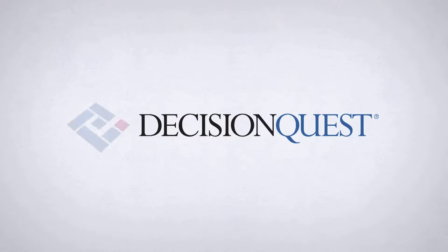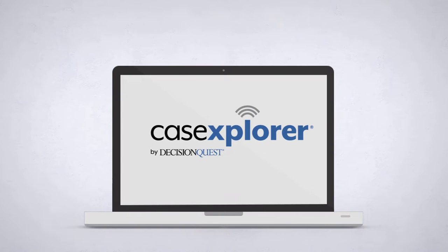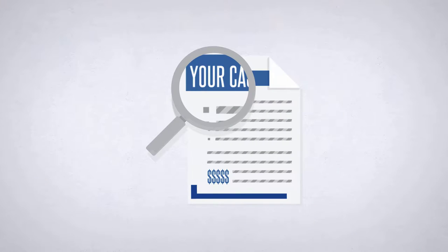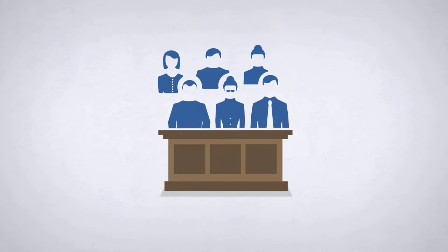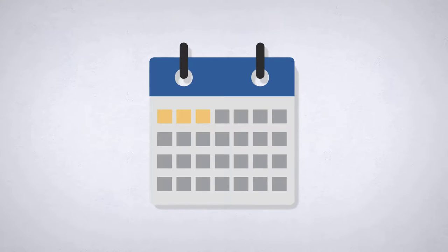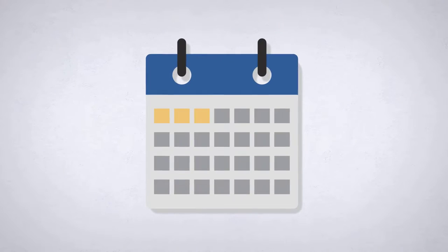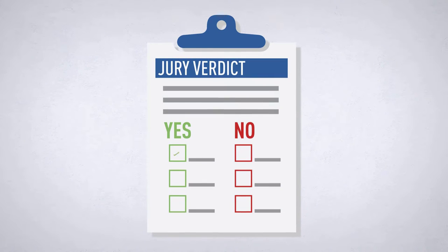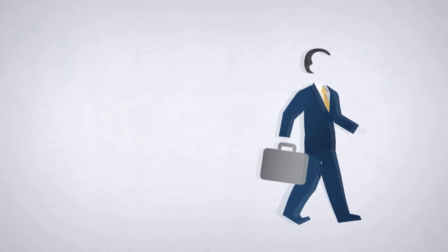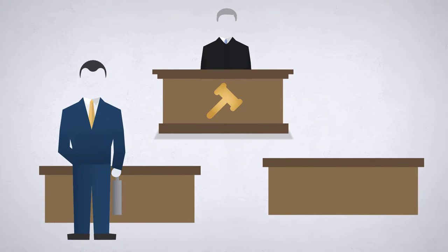DecisionQuest, the nation's most experienced jury research firm, offers a suite of high-caliber online services and has created CaseXplorer for attorneys who want the insight of potential jurors in every strategy they build. CaseXplorer provides critical research in days instead of weeks, so every litigator can test nearly every case. Now, litigators can build a winning strategy and go to trial informed, confident, and ahead of their opponents, even when time and resources are tight.